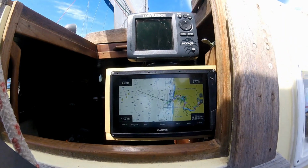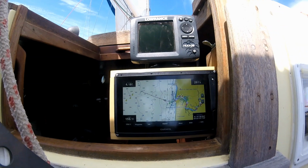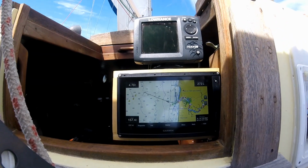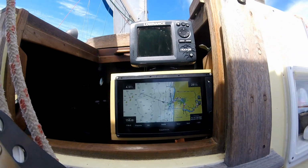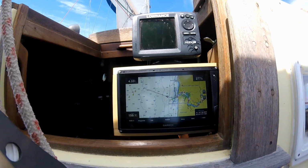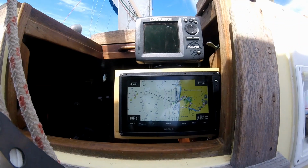We don't have wind instruments on the boat, so I'm not exactly sure what the wind speed is. Not that strong. I would say 10 knots maybe. And we're sailing as close to the wind as we can. And there's our speed, bumping around 4 to almost 5. We haven't hit a 5 yet.